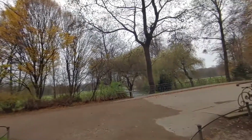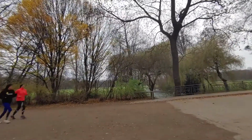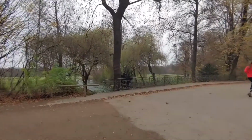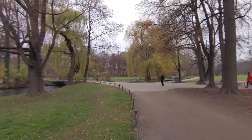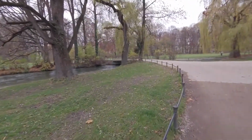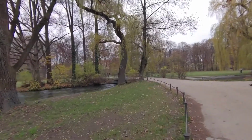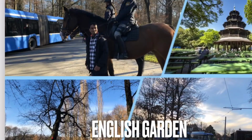It's one of the largest parks in the world, and it is very big in kilometers, which is really impossible to see the first time. So after spending 1 or 2 hours in the English Garden in the fresh air, we'll be going towards our next destination, which is Olympia Stadium, and we'll be taking the U-Bahn, which is around a 5 minute walk from the English Garden.